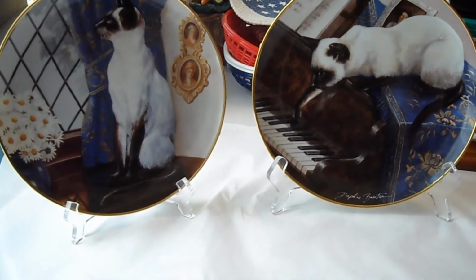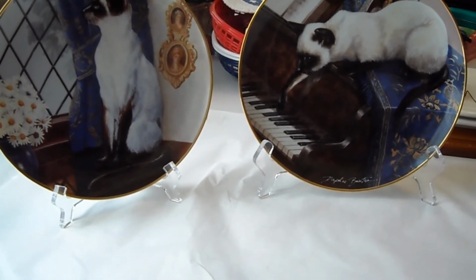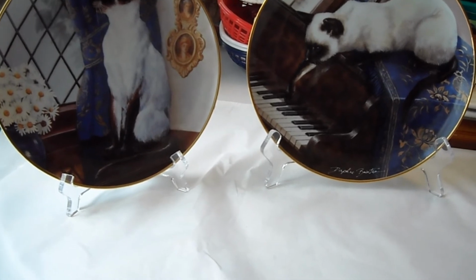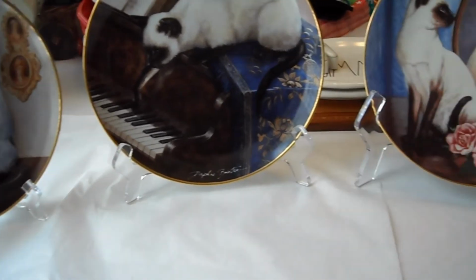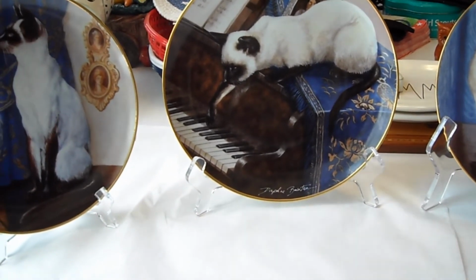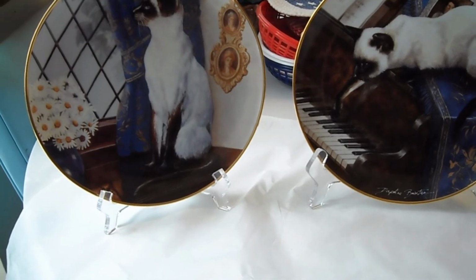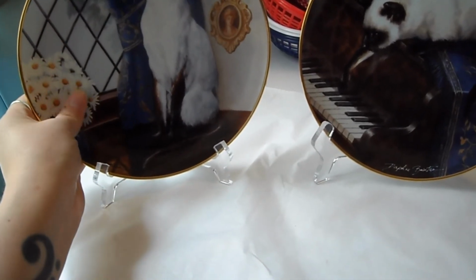I was looking online, and they sell for around $13 to $15 a piece, but if I put them all together in one listing, what I might do is list them a little bit higher and then take offers and see what happens. So I have $9 into these total. But they were just too beautiful to leave.